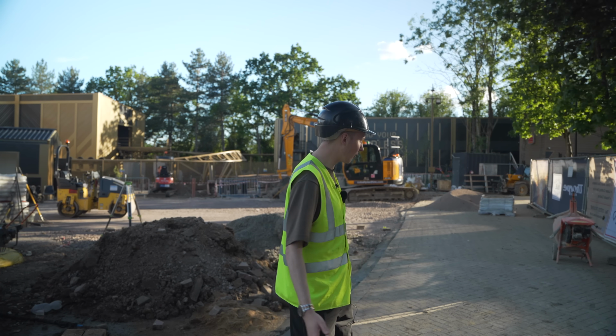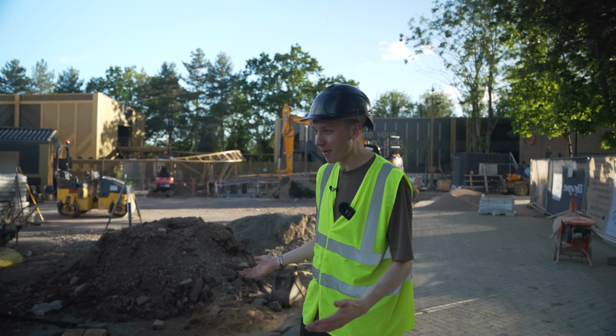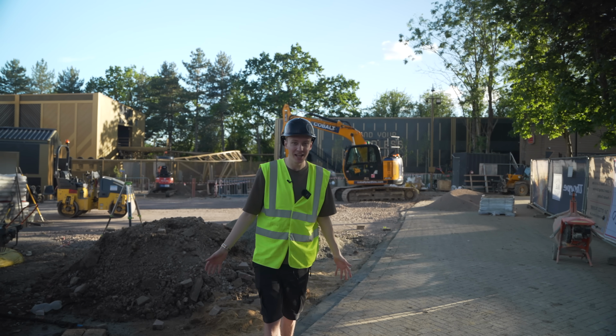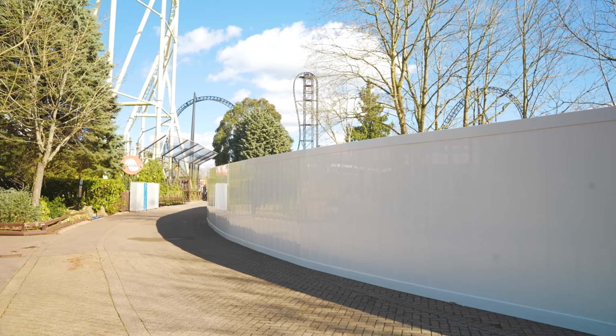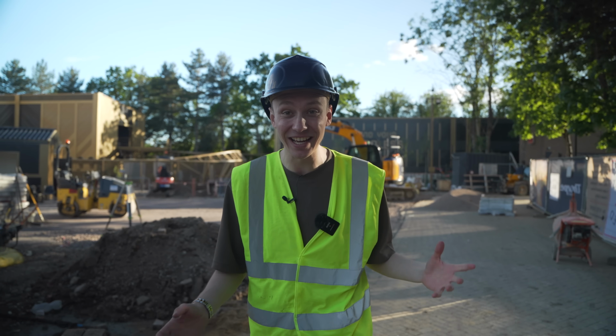That's so delayed. But yeah, I'm currently stood on the path that technically used to be outside of the construction site, but as I said in the last update that I filmed, they have now removed all of the hoarding and fencing that used to be here, blocking off the construction site. I mean, this hoarding has been here since the start of the 2022 Thorpe Park theme park season. So to now see this area opened up is really, really cool.